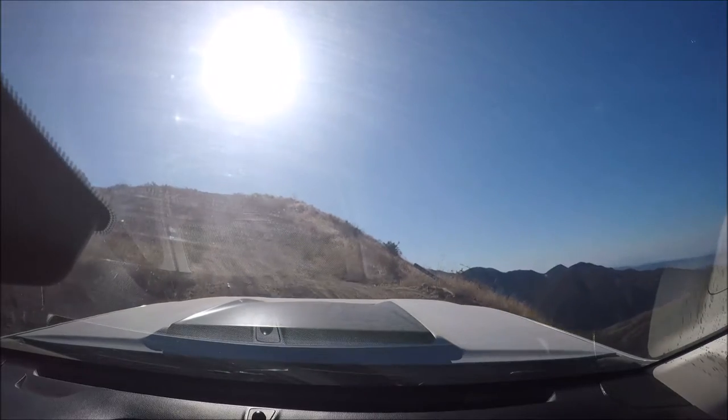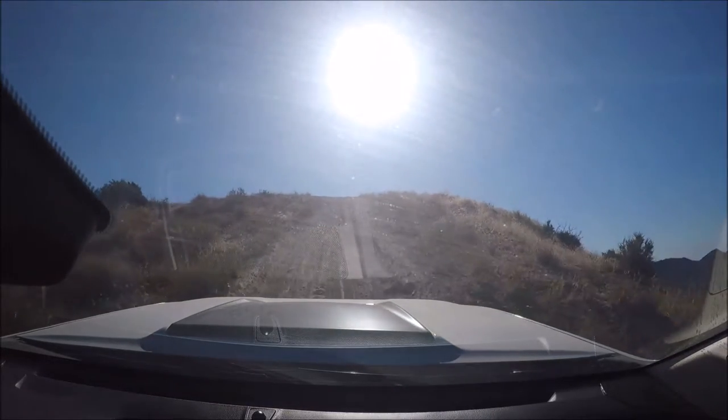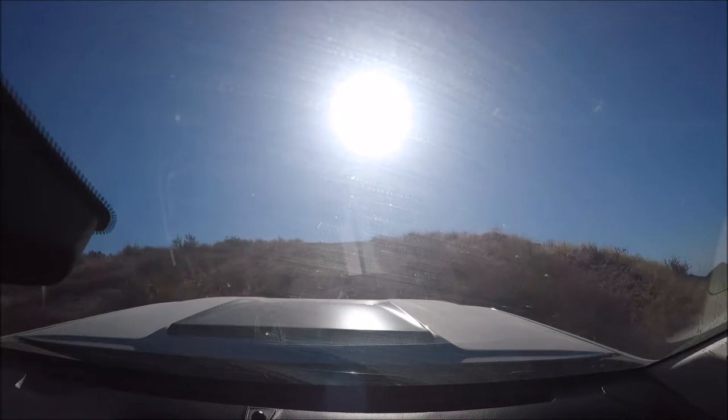This is one of those technical ones. It's still open, and it's a fun little hill to climb.